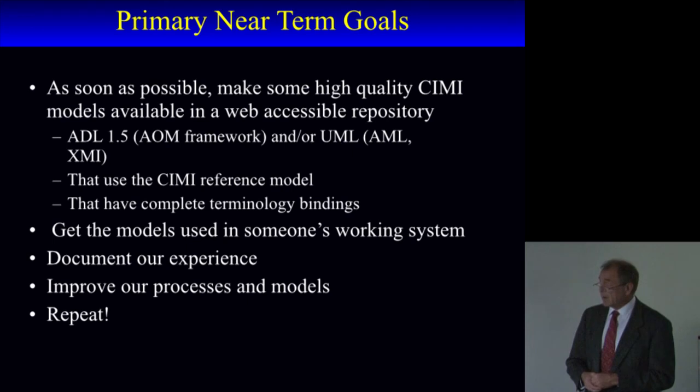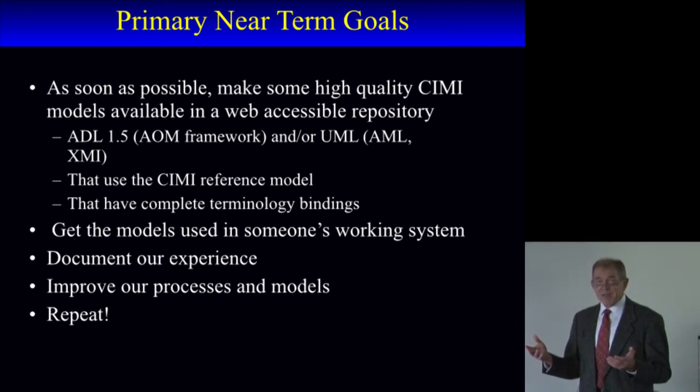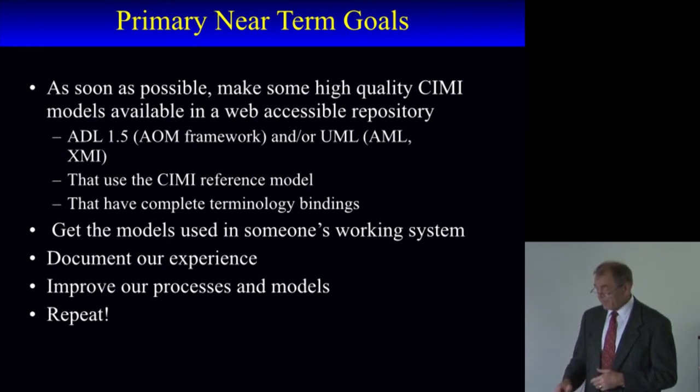And so near term, what we're trying to do is make some high quality models, put them in the repository, get the models used. The models don't have any meaning if somebody isn't going to use them to actually make software. And so we need to get someone who is using the models, and we can get experience and find out whether the models are useful, if we need to change something so that they're easier to use and can provide greater value, document our experience, and then improve our processes and continue to make more models and improve the quality and the total collection of models that we're producing.